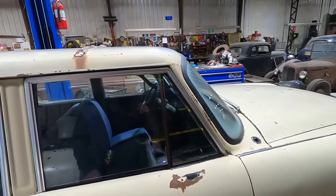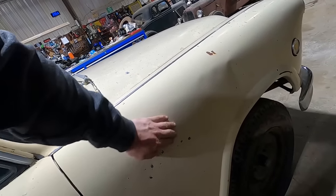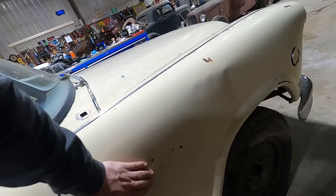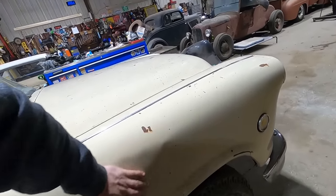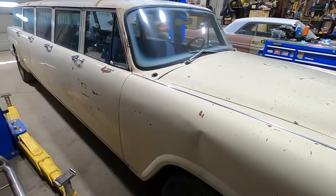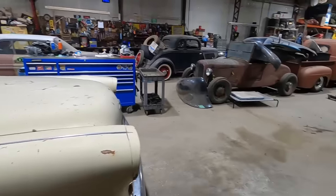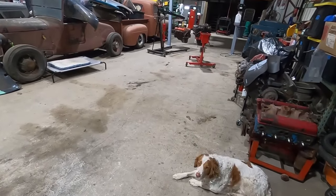Missing a mirror here, missing the antennae. I'm guessing there was, oh no, there was an Aerobus emblem there at one point. Dang it, a couple of hooeys in that fender. I don't know, what do you guys think? Should we paint this thing? This thing would be cool. I don't know why. It'd be really cool if we put a blower motor in it, eh, Duff?